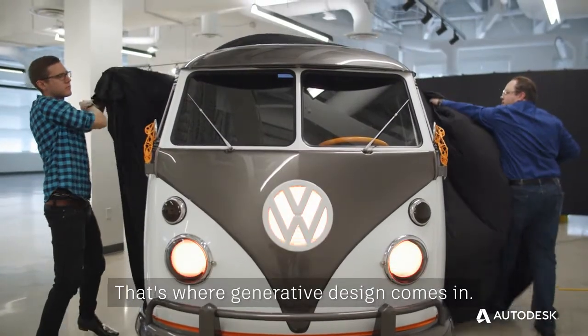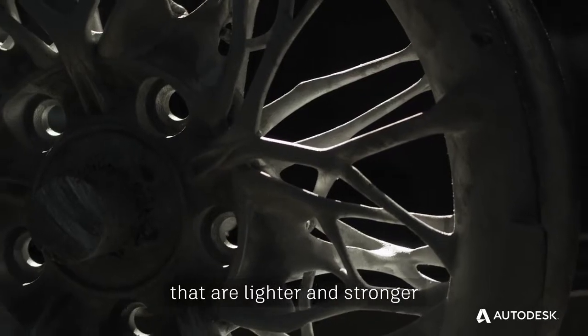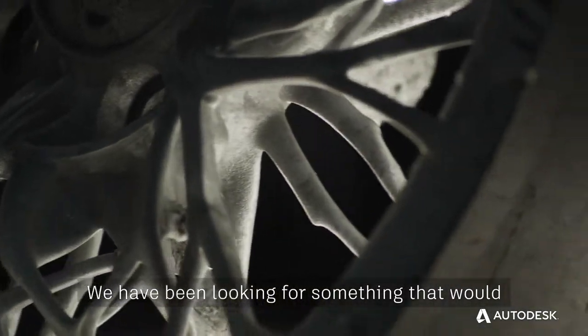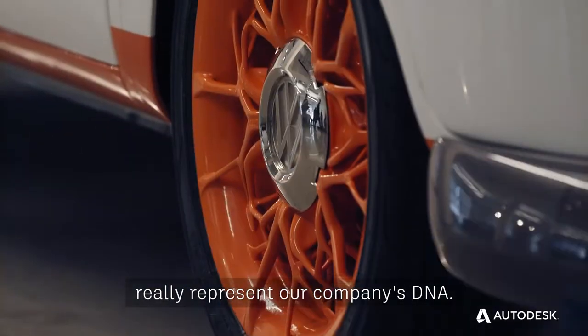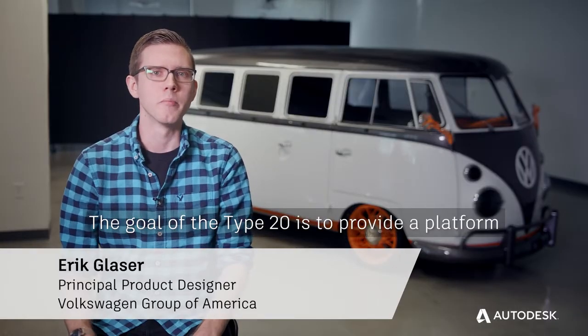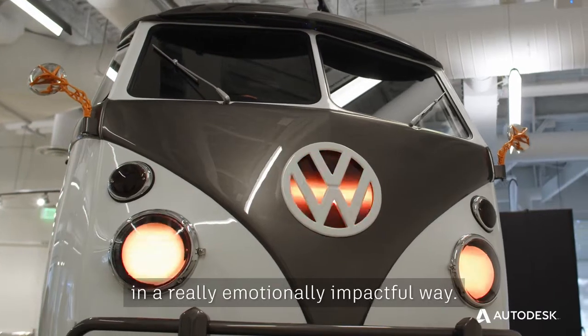That's where generative design comes in, using artificial intelligence to design structures that are lighter and stronger than anything we thought possible. We have been looking for something that would really represent our company's DNA. The goal of the Type 20 is to provide a platform for us to show really cutting-edge technology in a really emotionally impactful way.